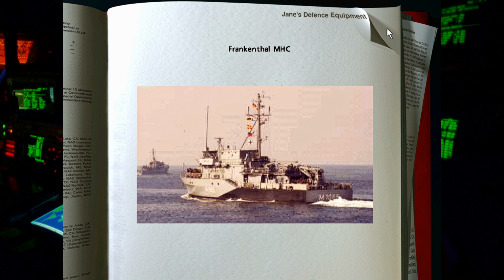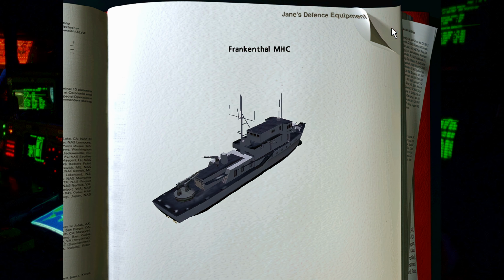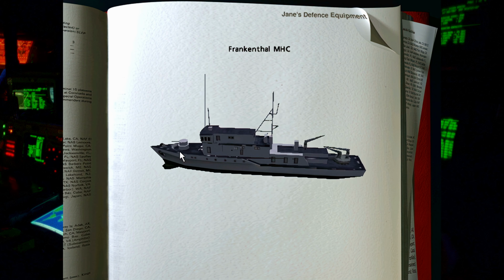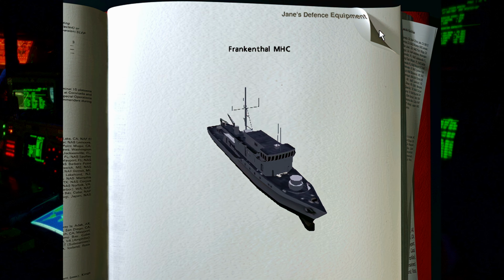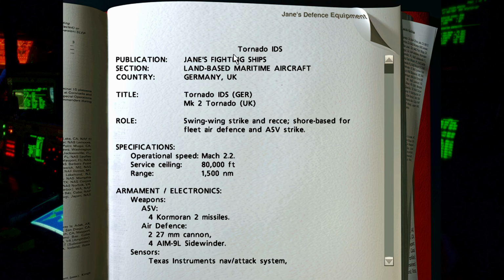Actually, it might be several underway. And here is the 3D model. And there's the 40mm cannon mounted up front. Aircraft, Tornado was IDS, interdictor system or interdiction and strike something. I forget what the IDS stands for.